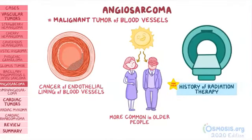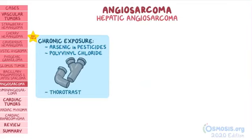A specific type is hepatic angiosarcoma, which is linked to chronic exposure to arsenic and pesticides, polyvinyl chloride, or PVC, which is a plastic commonly used in industry, and thorotrast, an old contrast medium.